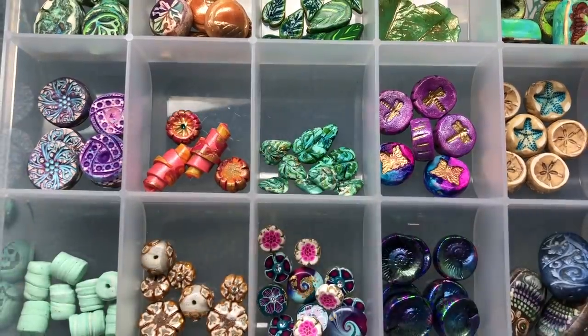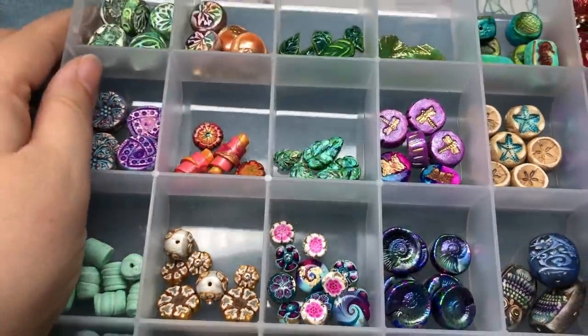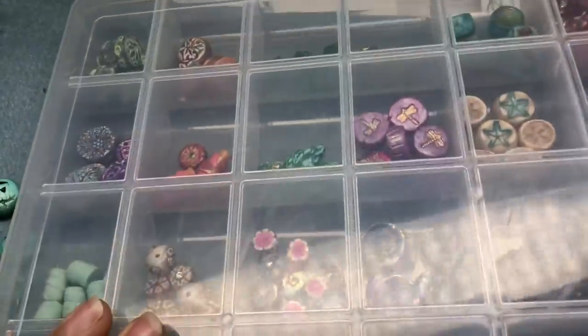I think that's good. I'll figure out something to do with those. Maybe one of the white pumpkins with the skull. No. I think I'm going to use that as a focal, and then we'll incorporate other beads. All right, so let me take this out, and I will be back.